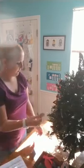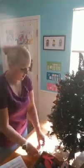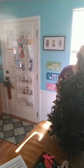Oh, I found another crown. Okay, so we're gonna stick these books in the tree. They're just resting in the tree when you move it, just so you know. I don't have hangers on them.